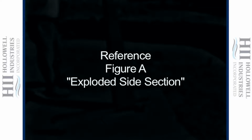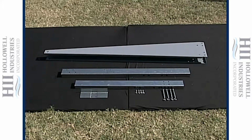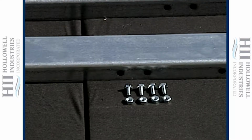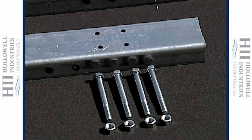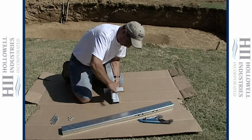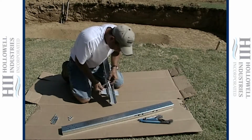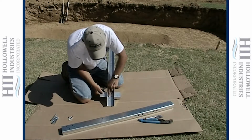For sub-assemblies of the side vertical structure, you will need the following parts: skid plate, top ground support, bottom ground support, side vertical support, 4 1/4-20 bolts and nuts, 4 3/8-16 bolts, 6 for the Impressions model, and 2 side vertical bottom caps, only for the Impressions model. To begin the assembly of the exploded side section, keep in mind that the orientation of the skid plate is vital to the strength of the structure.